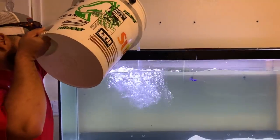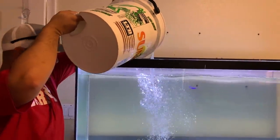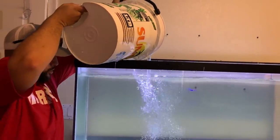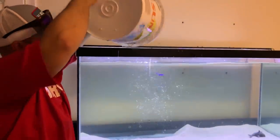Let's head upstairs. Well, guys, we made it upstairs, and after a lot of buckets and a lot of trips, we're just about done filling up this tank right now. I got maybe one or two more buckets and then we'll be good.